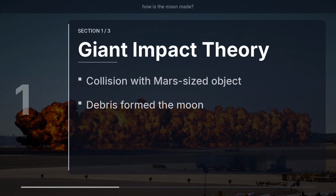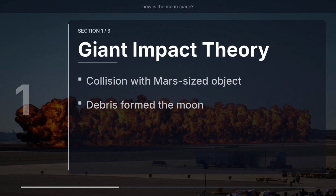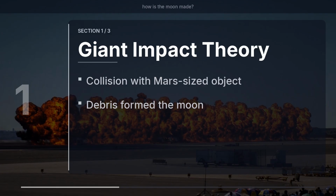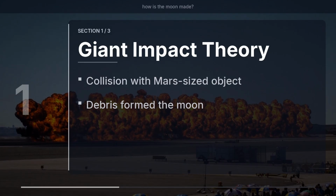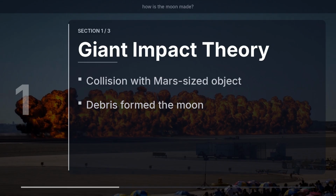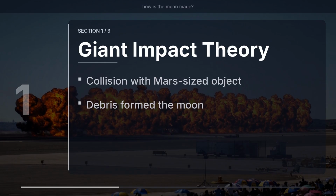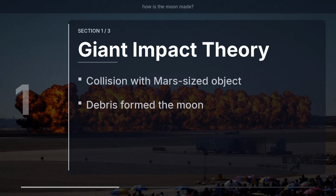Scientists widely accept that the moon was created when a Mars-sized object, often called Theia, crashed into the early Earth. This colossal impact blasted huge amounts of debris into orbit. Over time, this rubble clumped together under gravity, eventually forming the moon. This event shaped not only the moon but also Earth's rotation and tilt, influencing our planet's seasons and climate.